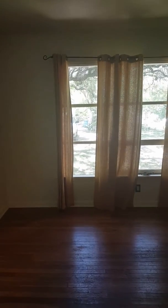So as you enter the property, let me go ahead and set this down. All right, as you enter the property, they left some curtains. The ceiling fan works, but there's a few light bulbs blown out. Looks like one or two, so I'll get confirmation on that. So replace those two light bulbs in the front.